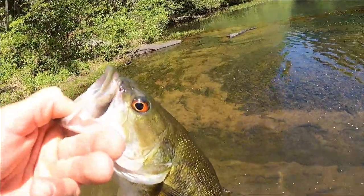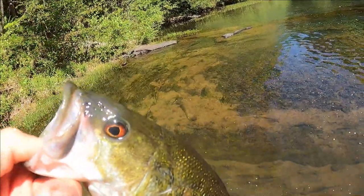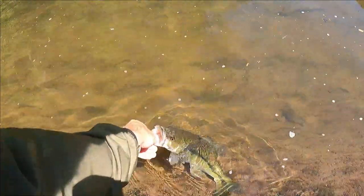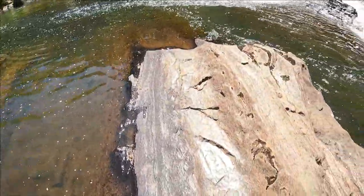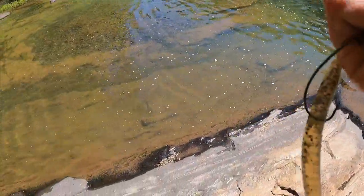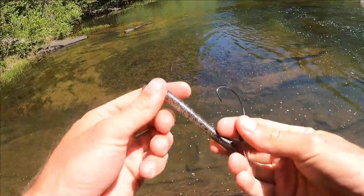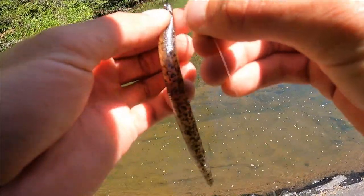Awesome spotted bass, guys. Look at that red eye it's got. Thing is demonic looking. Let's go ahead and get a release on it. Woo, see you, girl. That was awesome. I'm probably not gonna go any further than this, but that's as far as we go. That's an awesome video.